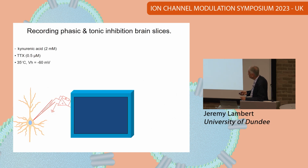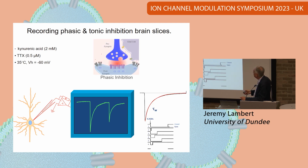So just briefly, just to show what these do then. Here's a recording from brain slice under the conditions shown above. And we're recording the synaptic events here, which, as I say, are mediated by a lot more receptors than the ones I've drawn here. But there's a cloud of GABA that hits these receptors and activates them. Chloride under these conditions is going out, and you can see this as an inward current. And when you add the steroid then, it prolongs fast phasic neural inhibition.